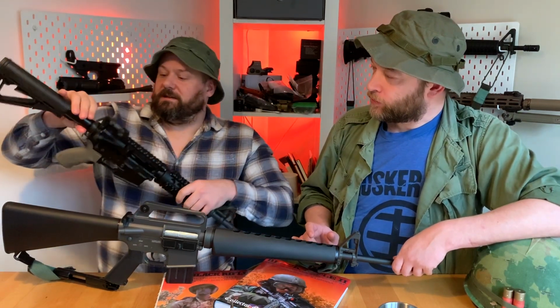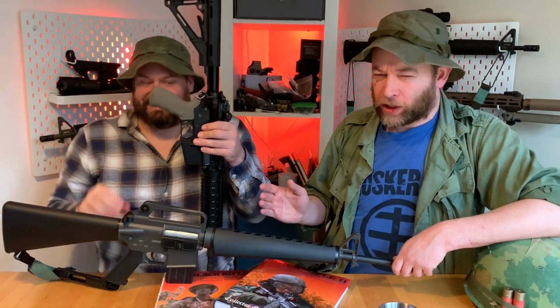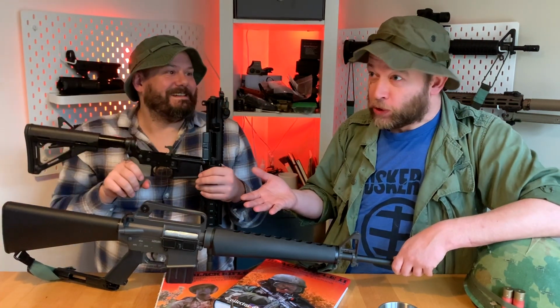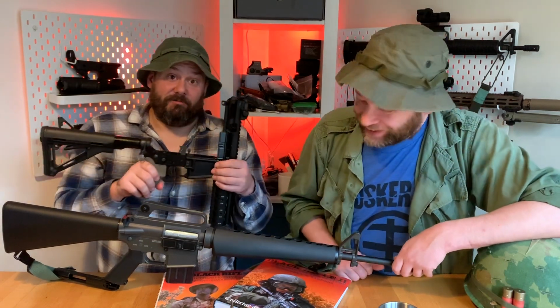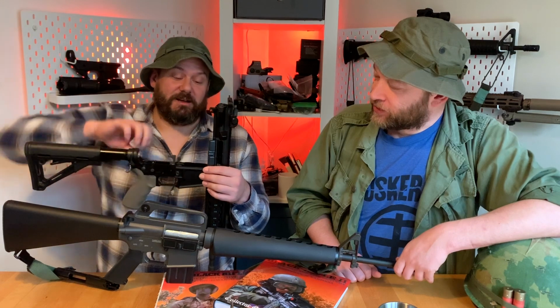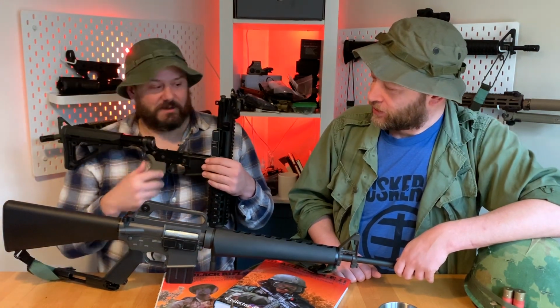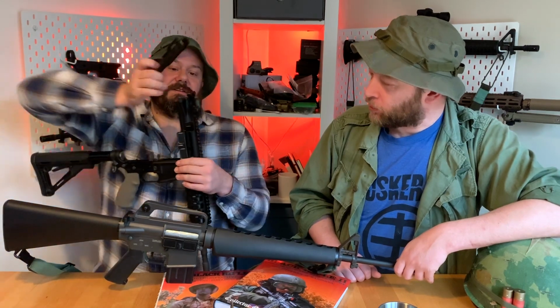Which is why I get annoyed with a lot of these cut down airsoft ARs that are literally like tiny pistols. It just wouldn't work. If you know me, I rant a lot about this stuff, as Gadge says. If it doesn't have a buffer tube, it's not going to work. If it doesn't have a gas tube, it's not going to work. And I know it's airsoft, but there you go. I like playing army.